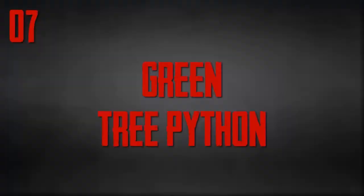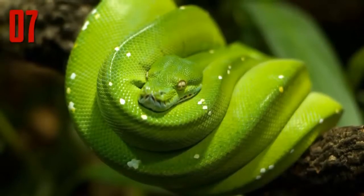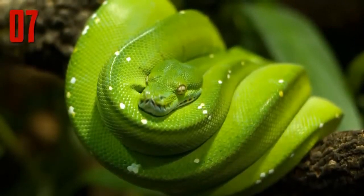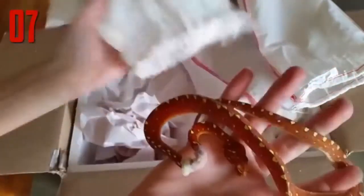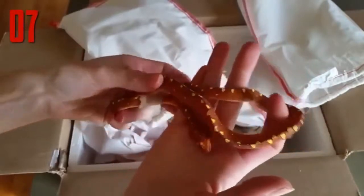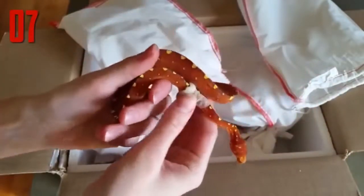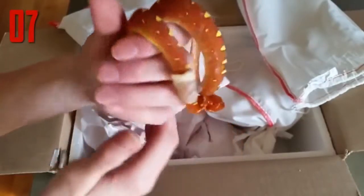Number 7, Green Tree Python. The green tree python is known for being green, hence the name, but that isn't the only color that this species might be. Juvenile green tree pythons may be bright yellow, vibrant red, or even a very dark brown. While gorgeous in its adult coloration, the species is also stunning when it's young and going through color changes.